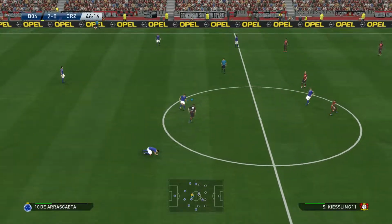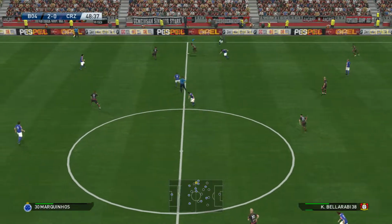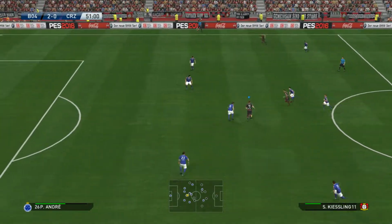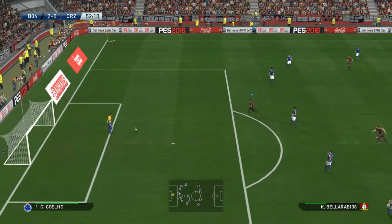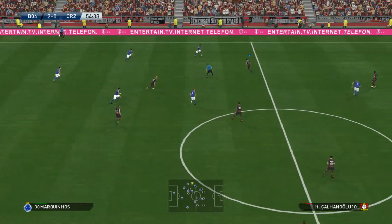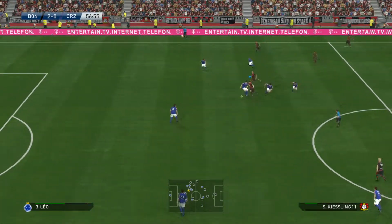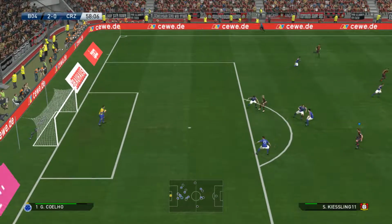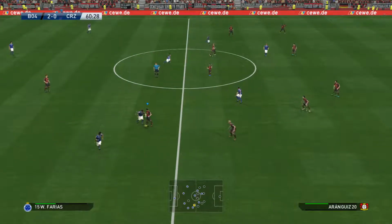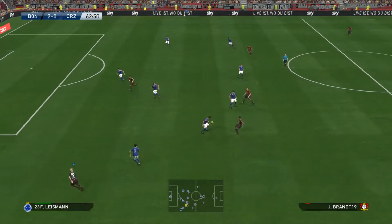Underway again. It's ruffled a few feathers, but well dealt with. Cuts it out. Managed to get it away. Leverkusen, this handy-looking 2-0 lead, they are looking comfortable. He's got away with one there. Done very well to intervene.